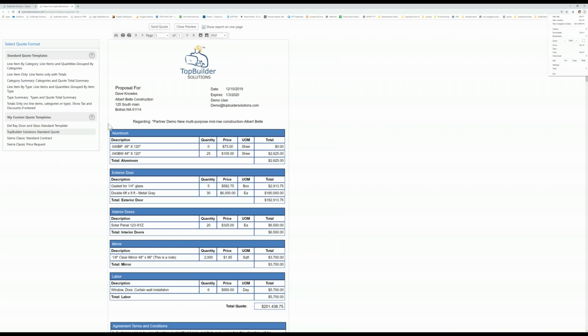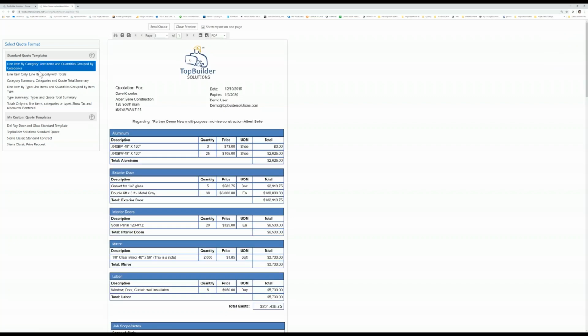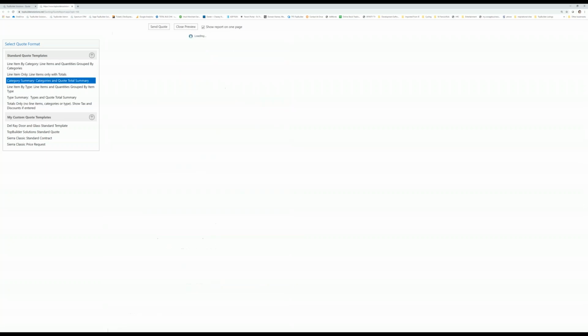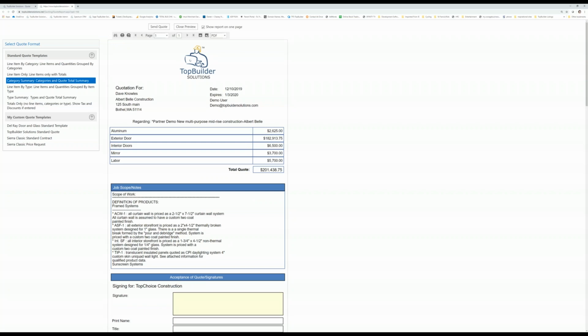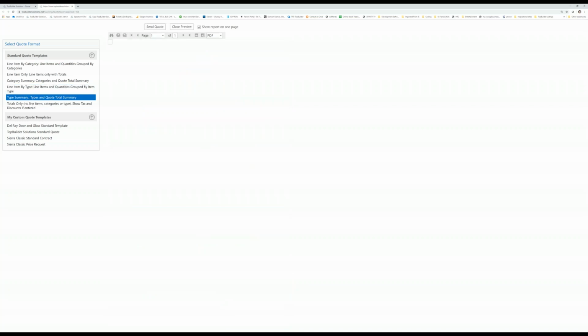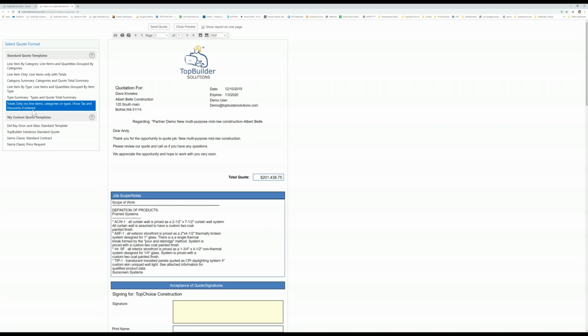Okay, so one of the things that comes with TopBuilder Quoting out of the box are different templates or output formats for your quote. So I can show line items and quantities summarizing by the categories, okay? I can show just my line items. I can show just the categories and summarize the categories. I can show the types and the line items within types. This is your labor, this is your materials. Or I can just show the types, or I can just show a lump sum total and it slaps a cover letter on the front of it.